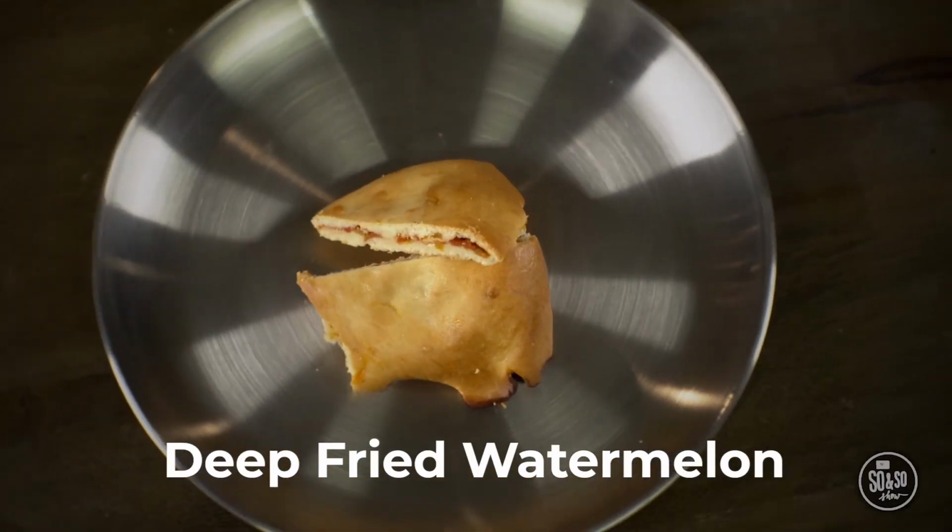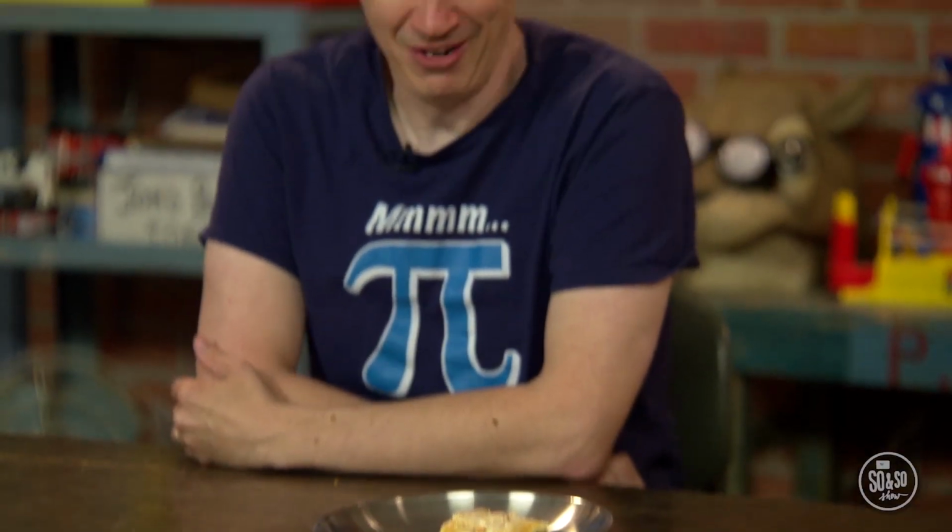Deep fried watermelon. Oh. I don't know. It looked like half a donut or like a cinnamon roll or something. I don't know. You gotta try it. I don't like it. What do you mean, ew? It's just gross. You didn't even know yet. It's falling apart in my hands. Just take a bite. Okay.